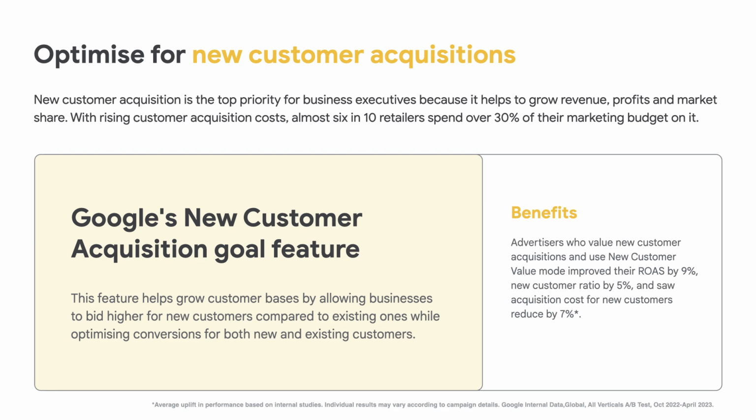Another goal that is a top priority for business executives is new customer acquisition. With Google's new customer acquisition goal, you could bid higher for new customers compared to existing ones while optimizing conversions for both new and existing customers. According to our data, advertisers who used the new customer value mode improved their ROAS by 9% and the new customer ratio by 5%, and saw acquisition costs for new customers reduced by 7% on average.